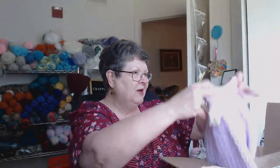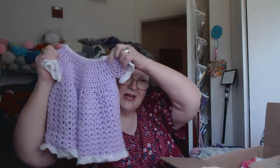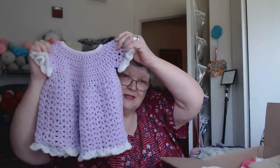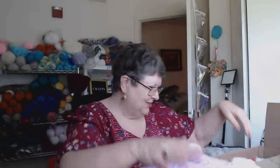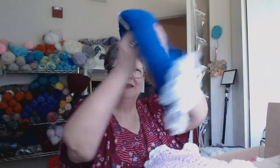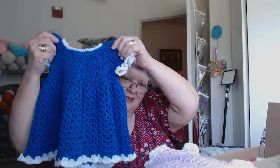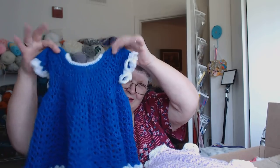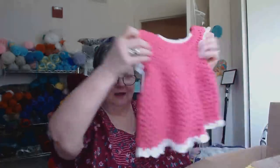Oh, yeah, here's Bag O' Days. I've made these. I didn't make this one. And there it is in the lilac color. Isn't that cute? Oh, that is so cute. Look at this one. There's another one. Isn't that cute? Little baby dress. Oh, and here's one in pink.